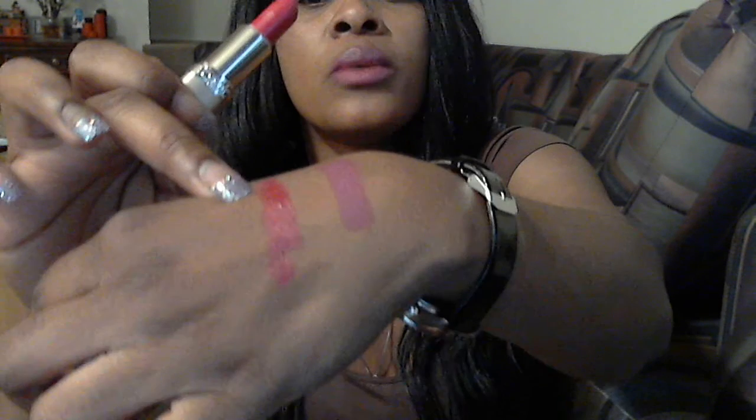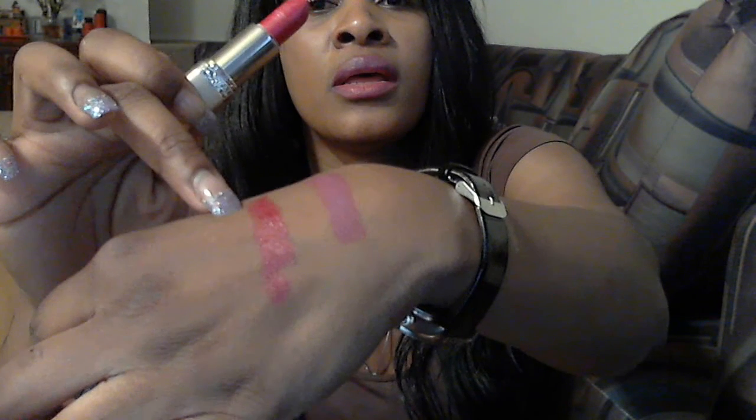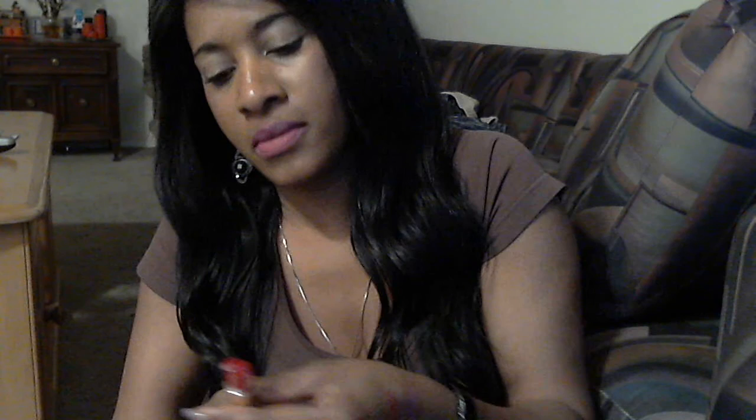It gives you a nice taste when you wear it. It moistens your lips, and I like the color too. It's a really nice color. As you can see, that's the color up here in Wild Plum. It goes real bright and nice and subtle on your lips. So this is the second favorite, L'Oreal 640 Wild Plum.